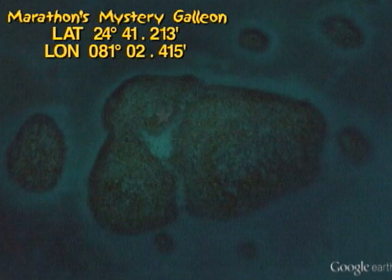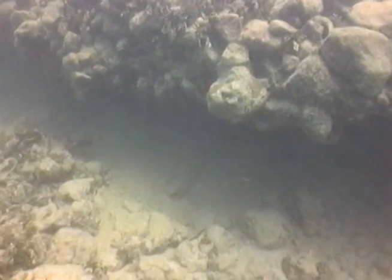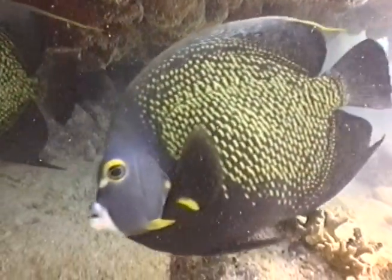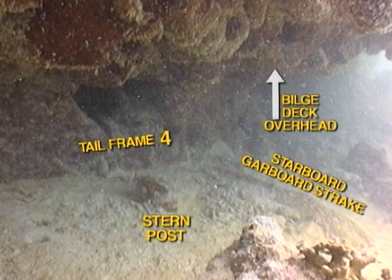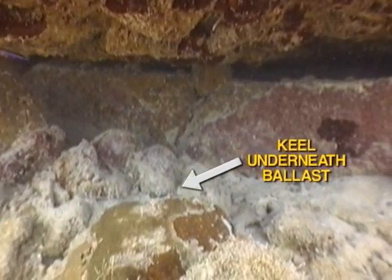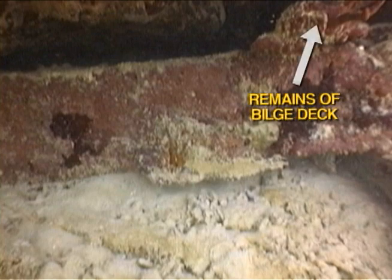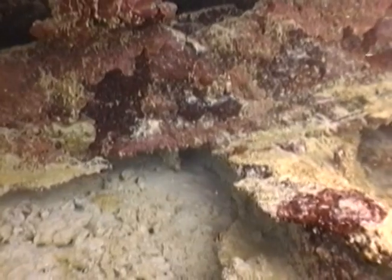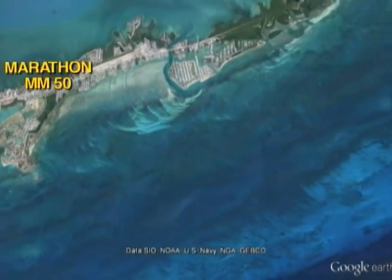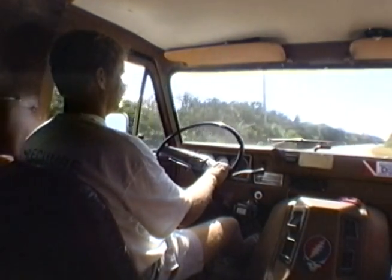In the last episode of Keys Dive Guide, we visited Marathon's Mystery Galleon, an unknown shipwreck from the mid-1600s. By swimming underneath the ballast of this ancient wreck, divers are afforded a really good view of her structural timbers. Today we're going to check out the frame of another ancient ship about 50 miles up the reef line near Tavernier Creek, situated near mile marker 90.8 on the Overseas Highway.